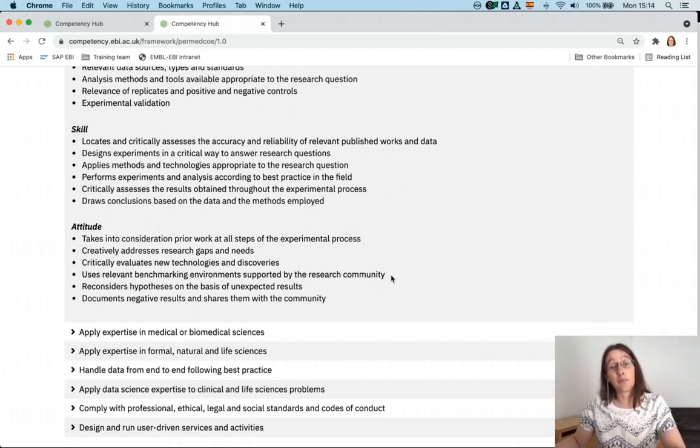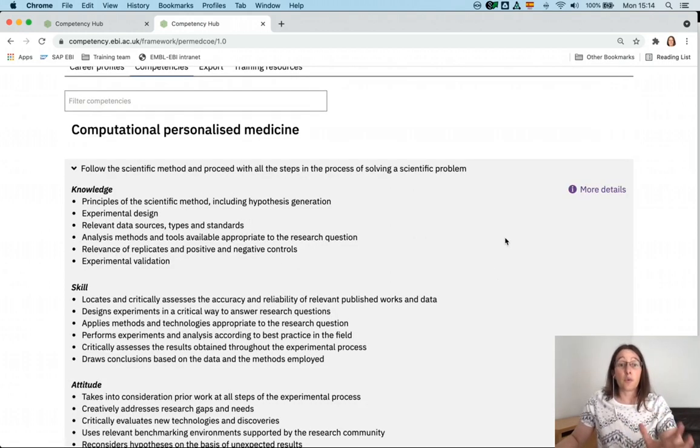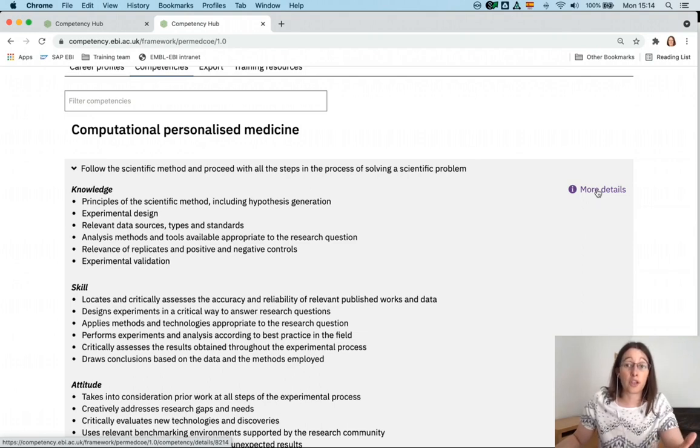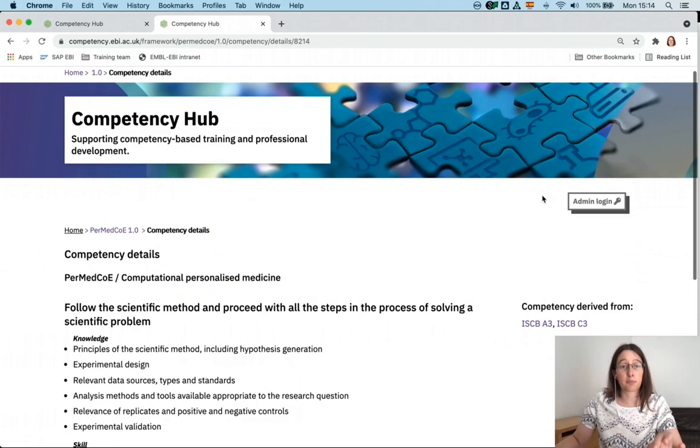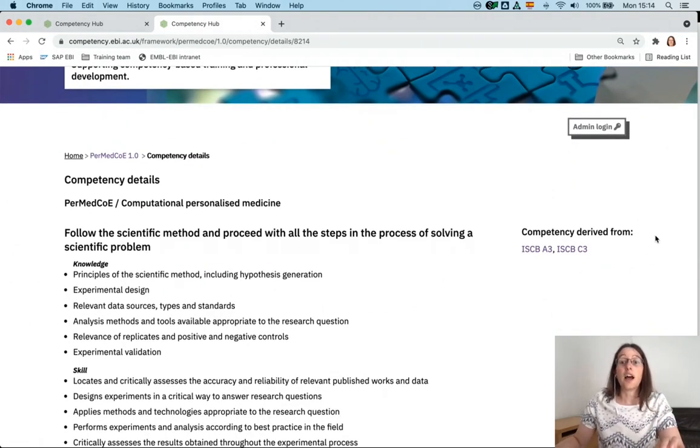And most of the competencies here in the PerMedCoE competency framework have between 3 and 6 of each of these components. When you are in the Competency Hub, you can also find more information about each competency. So if you go to more details, you will go to a page that is specific for that competency, and you can have information here of where this competency comes from.